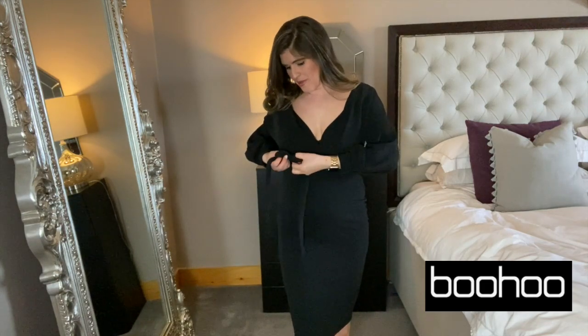Let's show you without the belt. Oh no, the belt's attached. So you could get rid of the belt. You could put the belt around the back if you want to get rid of it.